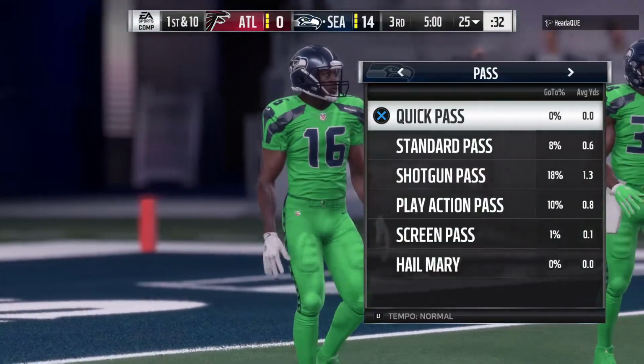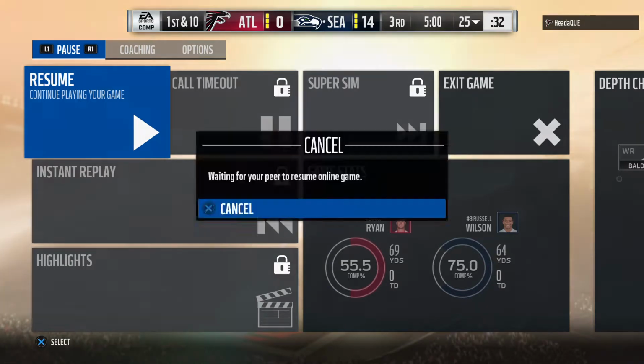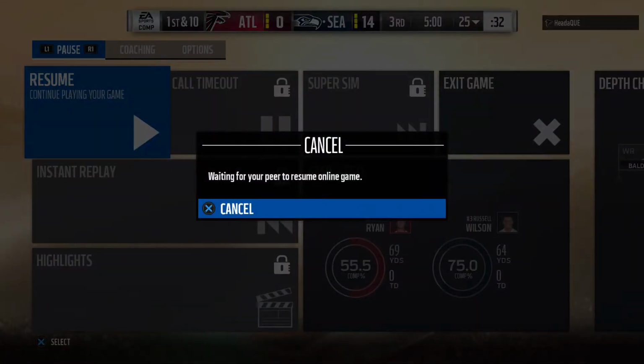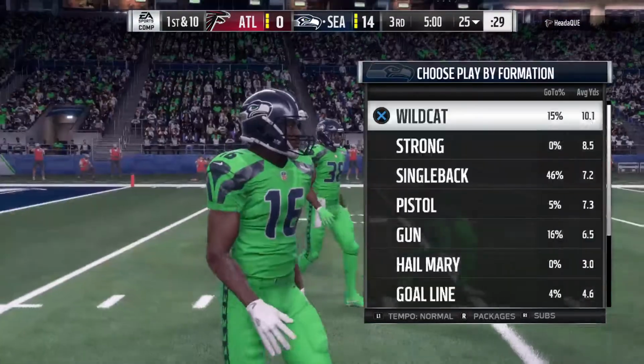This is sort of what you would call a put-away drive, isn't it? I mean, they score here, especially a touchdown. It's almost out of reach.